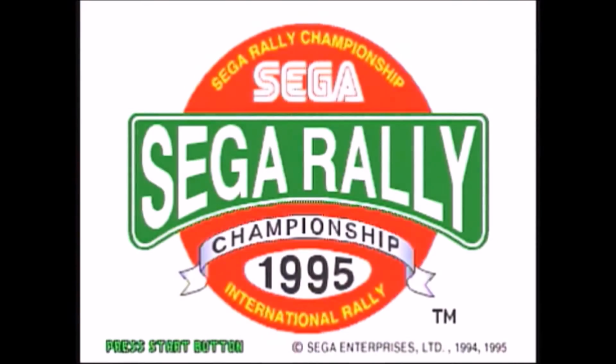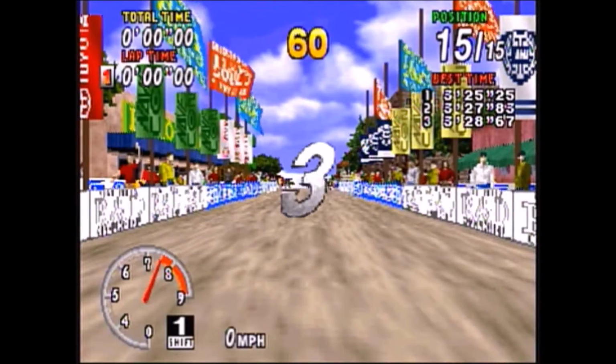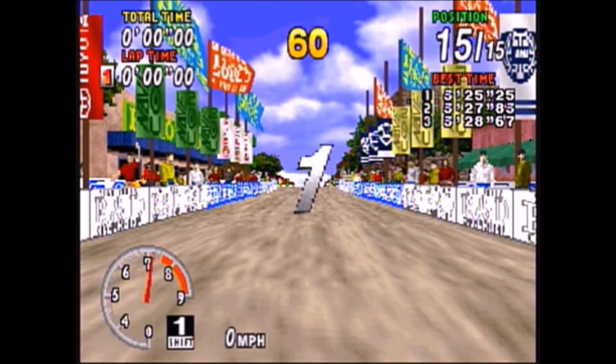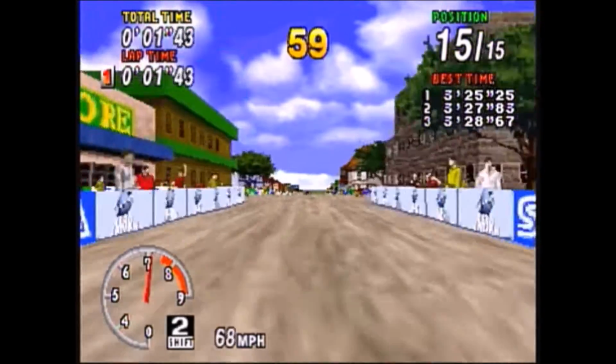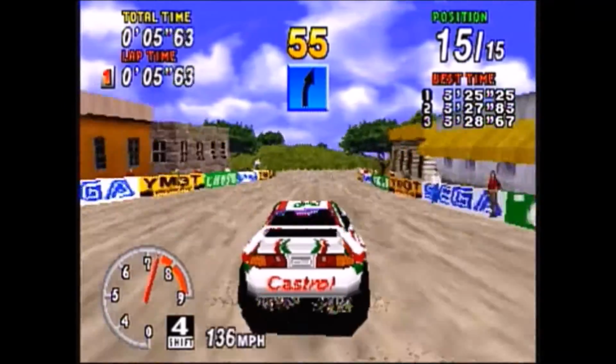Taking my number one spot is Sega Rally Championship. This should come as no surprise, since not only is this game easily the best racing game on the Sega Saturn, but it is also considered in many circles to be one of the best games of all time.